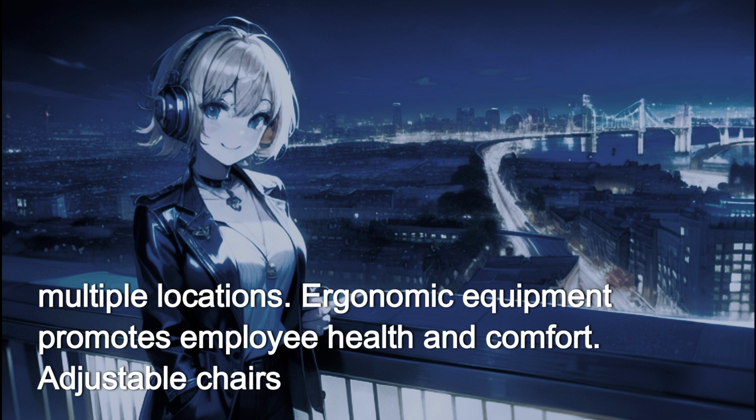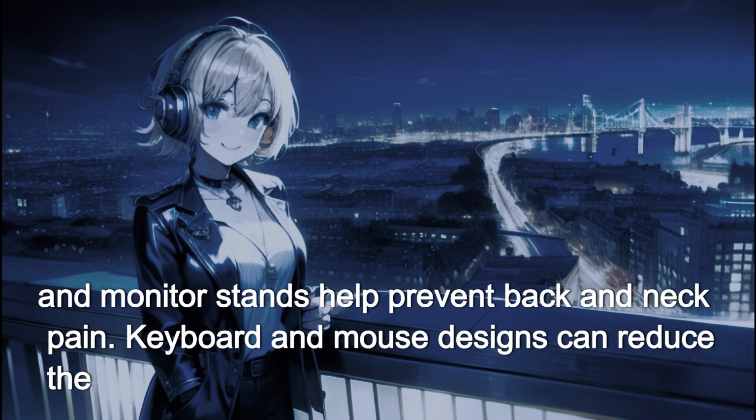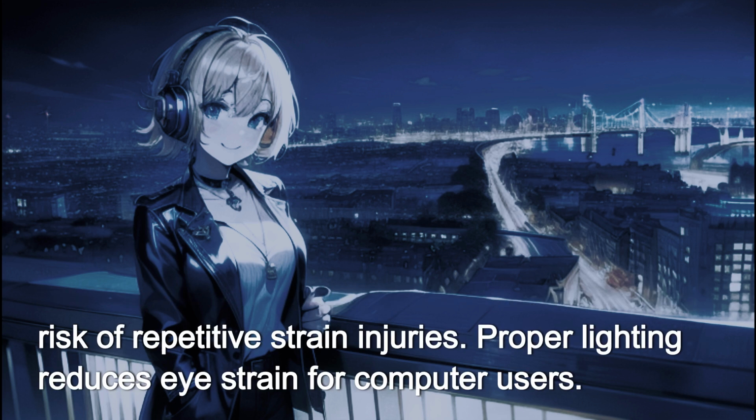Ergonomic equipment promotes employee health and comfort. Adjustable chairs and monitor stands help prevent back and neck pain. Keyboard and mouse designs can reduce the risk of repetitive strain injuries. Proper lighting reduces eye strain for computer users.